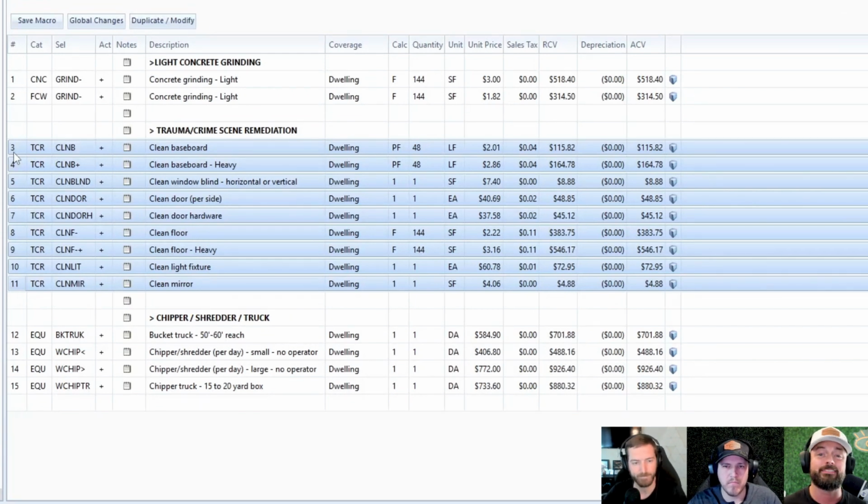Yeah, so I like these. I think they're a good fit. As you said, for the past couple of months, they have been filling in the, I'll say, holes within the TCR category for some quirky things that you run into when you're doing trauma and crime scene remediation. The first thing that comes to mind for these line items is spatter. If you're dealing with certain types of trauma, certain types of crime scene remediation, you have spray or things on surfaces that you need to deal with. If they're not porous surfaces that have to be removed, they do need to be cleaned, and these line items fill that gap. So I think it's great.